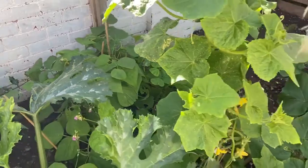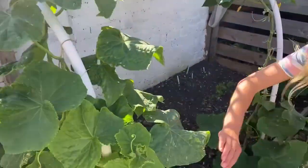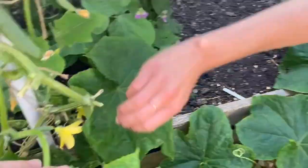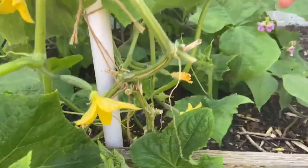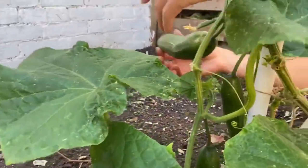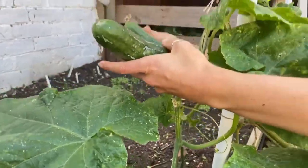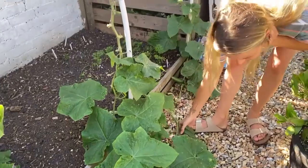And then here we've got our cucumber plants. Yeah. So we've got some little ones on here that are coming through. And we've had quite a lot already, actually. This one's down here. And then our big one. Yeah, there's quite a few there. Yeah, we've got some bigger ones on here. Oh, beautiful. Yeah, so we've done great with cucumbers this year.